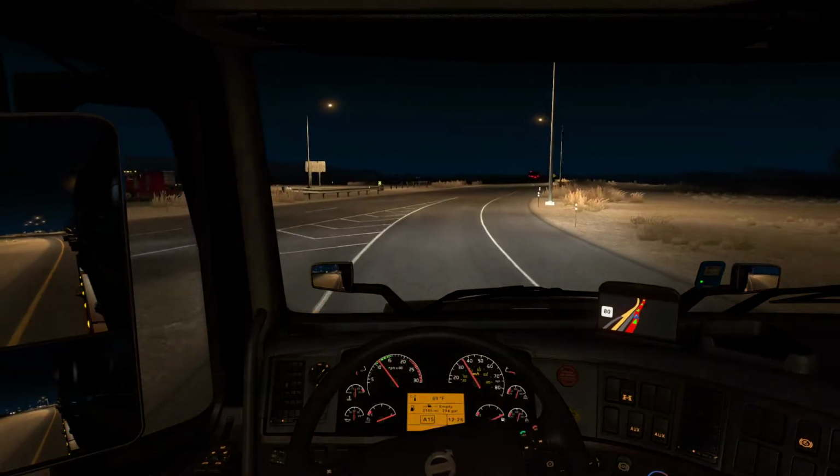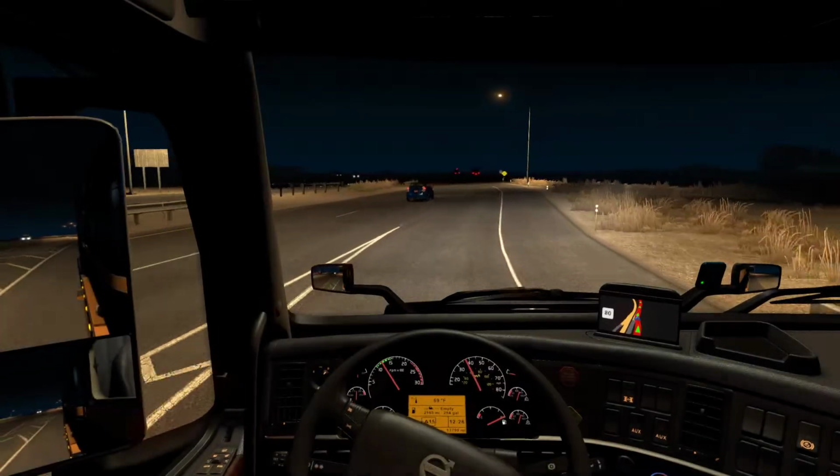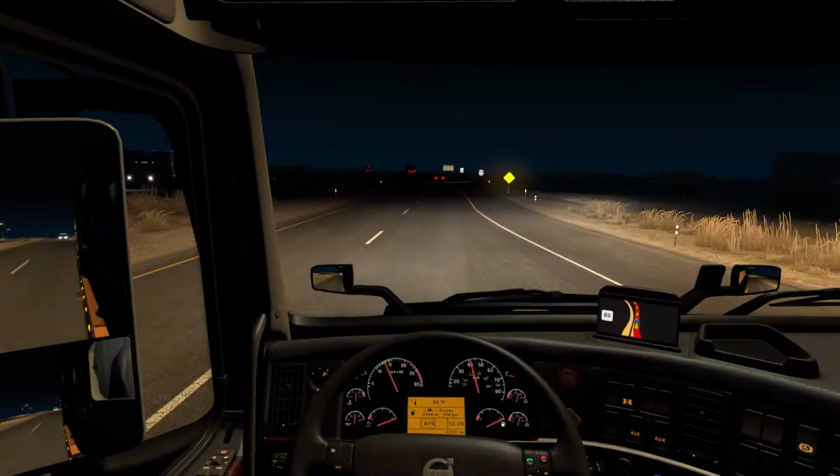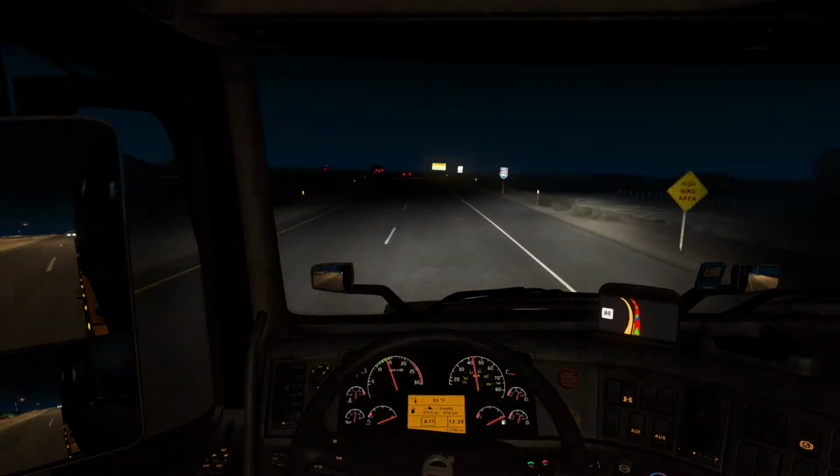It's kind of a cool little homage. Get on the freeway here in front of this bus. We'll go across the salt flats.